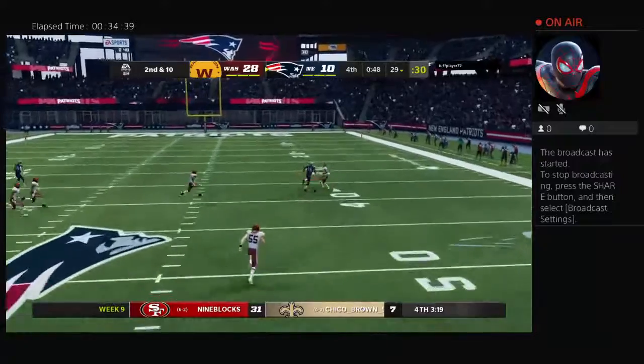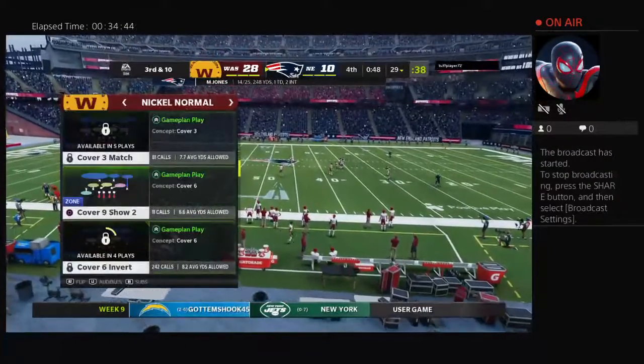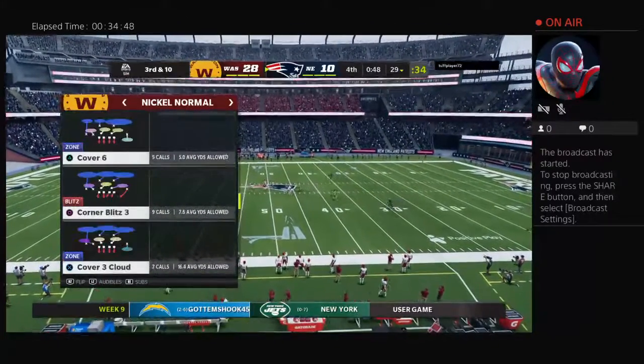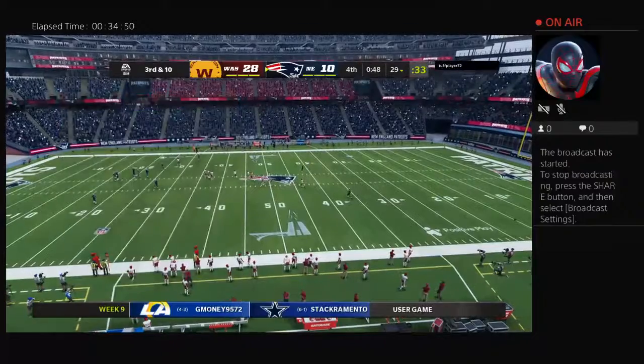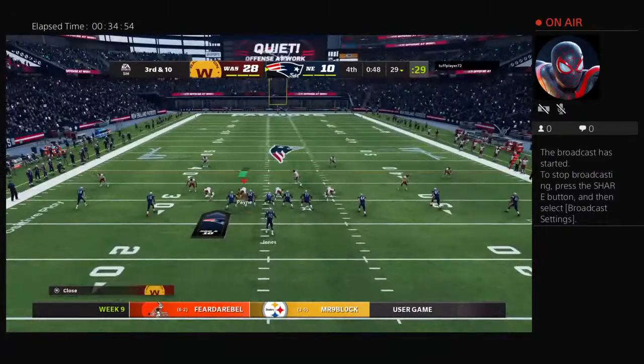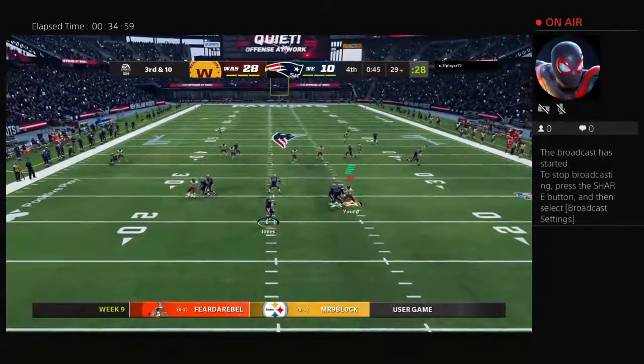Now a desperation throw deep downfield. And that's going to be incomplete. Good effort there trying to take a shot, but it's third down. This defense was definitely alert to the possibility of the deep ball, and they were more than ready for it. They've got the lead, fourth quarter. Maybe can expect more passes like that downfield.